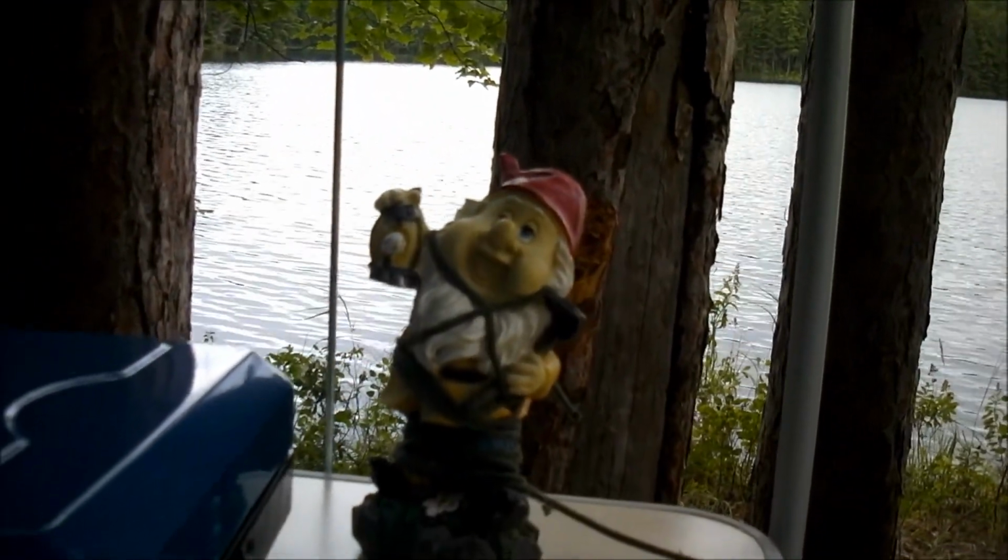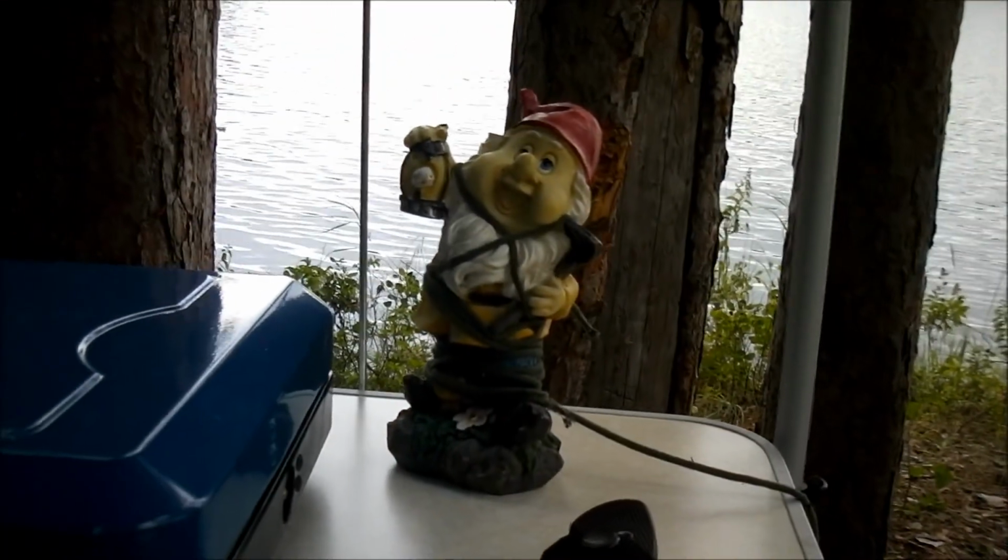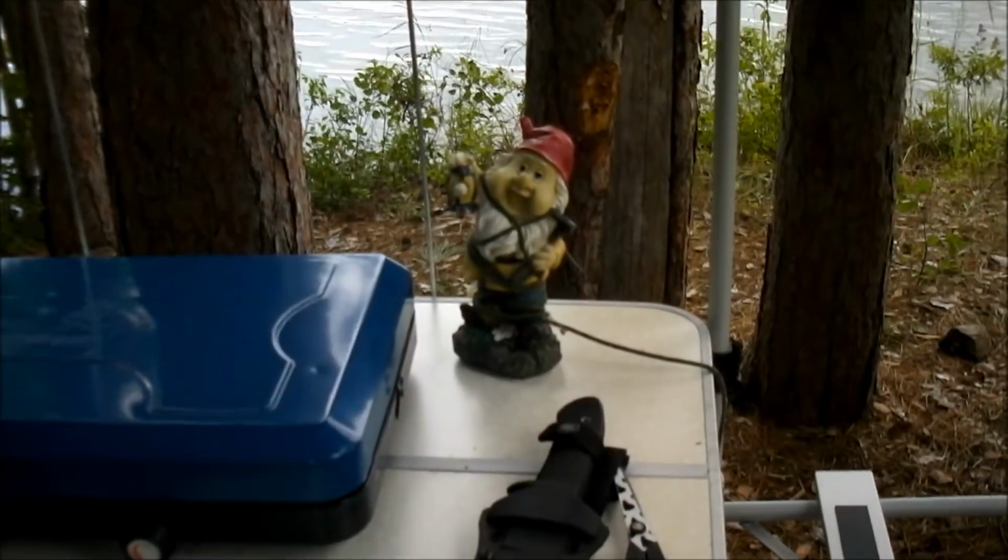That's Sam. He's my kayaking buddy. When Glenn's not around, I've got Sam. That's Silent Sam.